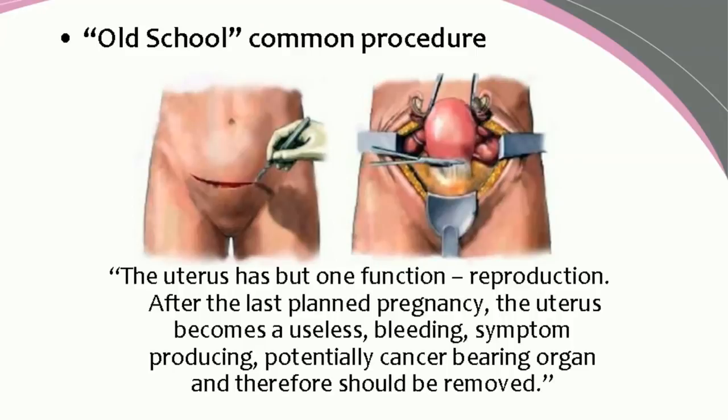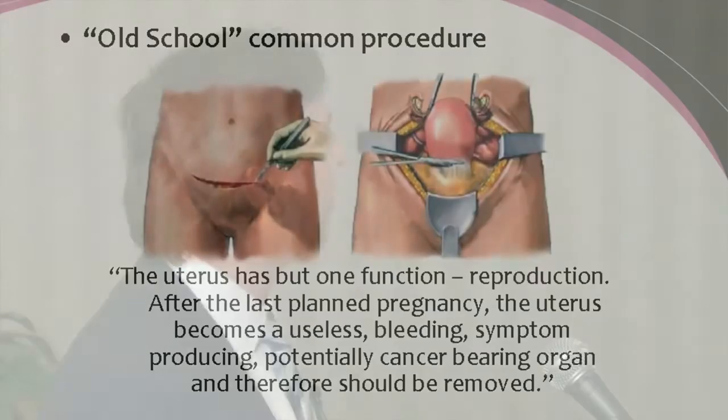In the OBGYN literature, one of the most renowned OBGYNs at the time, Dr. Wright, stated: the uterus has but one function, reproduction. After the last planned pregnancy, the uterus becomes a useless bleeding, symptom-producing, potentially cancer-bearing organ, and therefore should be removed. Obviously, Dr. Wright was not a female.